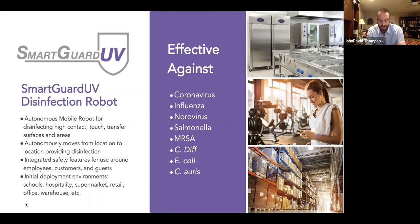The SmartGuard UV, and UV in general, is effective against not only COVID-19, but a wide range of viruses and bacteria, from norovirus to influenza to MRSA to C. diff, E. coli, many, many more. And this gets to the point that this is not just a COVID solution. This is not just a temporary solution. This is something that has far-reaching implications in a very positive way as we look at making holistic changes to workplaces and businesses, schools, and elsewhere.